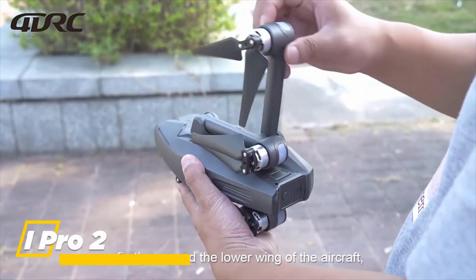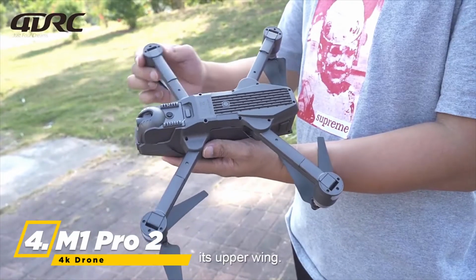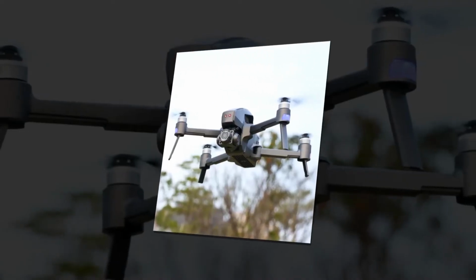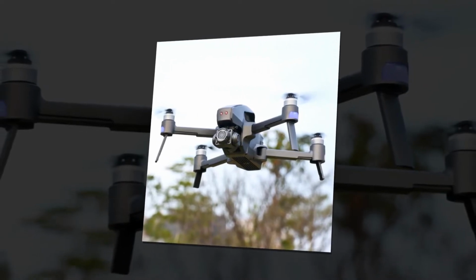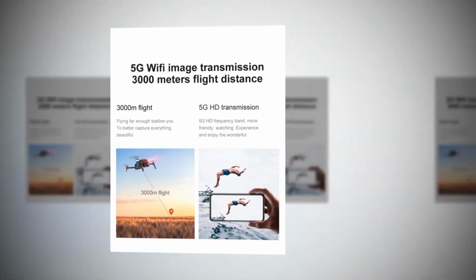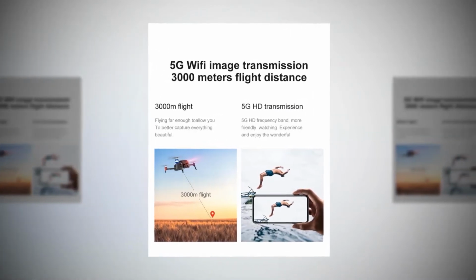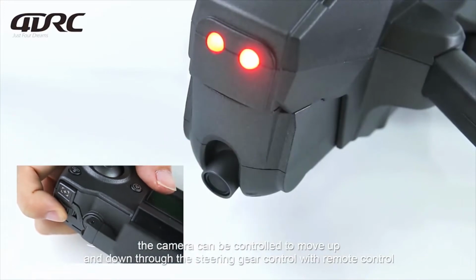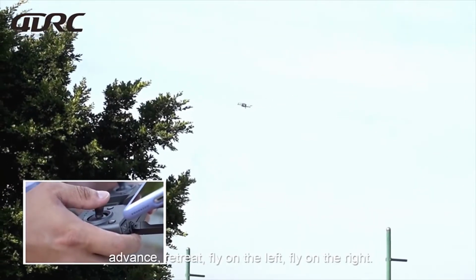And at number 4, the best drone is M1 Pro 2 4K drone. It has an adjustable 4 kelvins 5G Wi-Fi HD camera. 5G Wi-Fi high-speed image transmission. Enjoy real-time images through app. Professional 4 kelvins camera with 110-degree wide angle can adjust 90-degree, recording every wonderful moment.